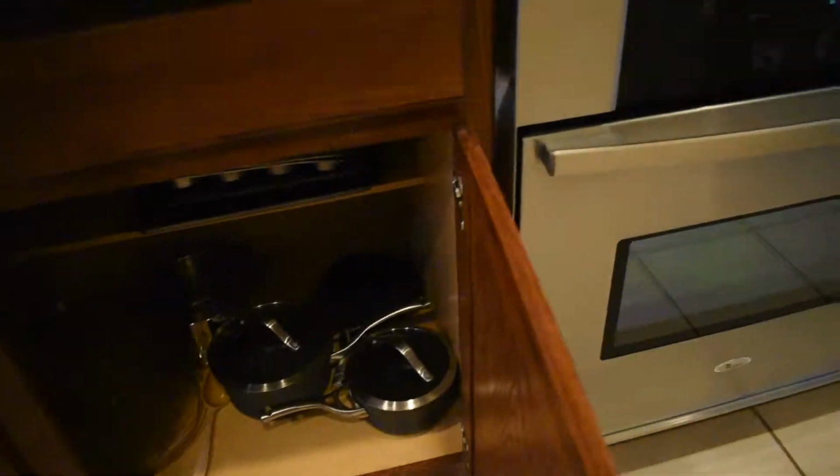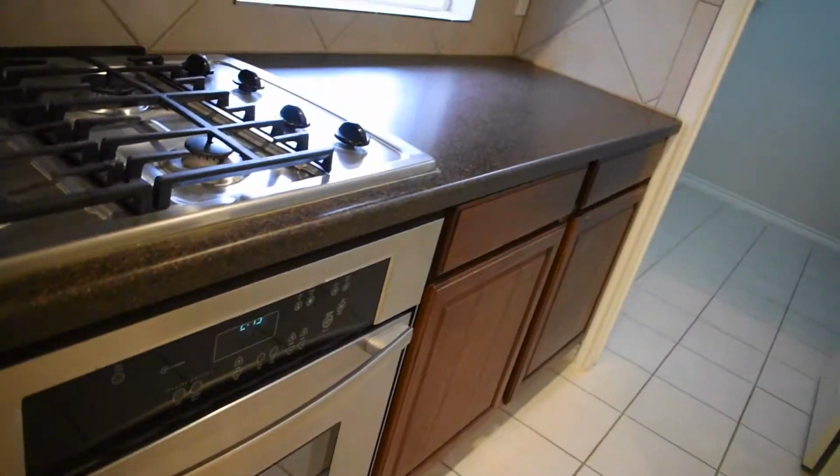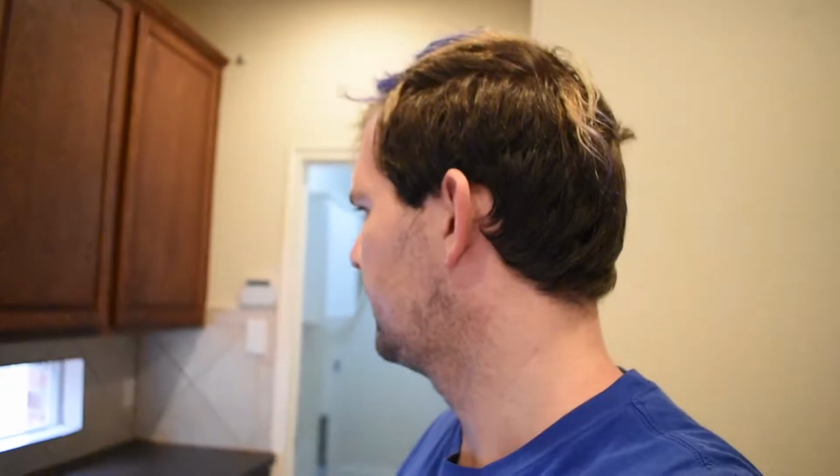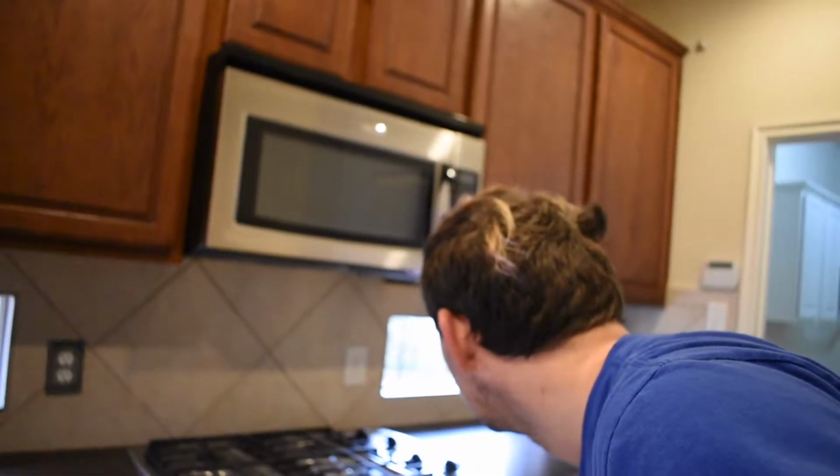I learned that from the last house. Someone literally only had one cup in the entire kitchen. One cup. Somebody outside? Oh, that's some strong wind. We got some strong wind over here in Texas, which is very random.